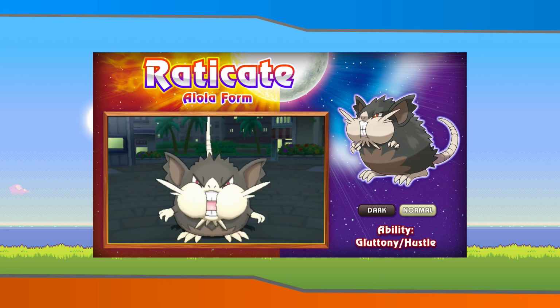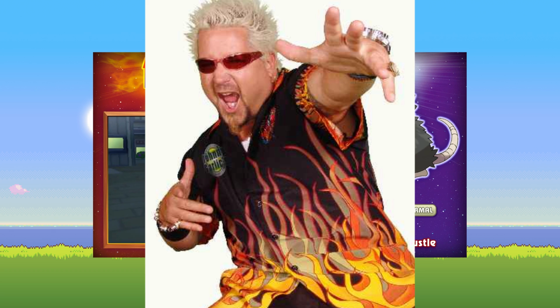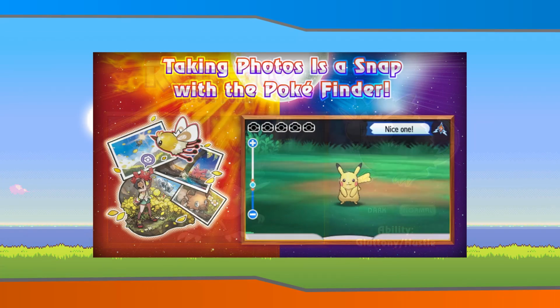So it's also got some very good taste buds too, as it says in the little description there. So clearly, this one is actually based off Guy Fieri. Take me to Flavortown, baby!